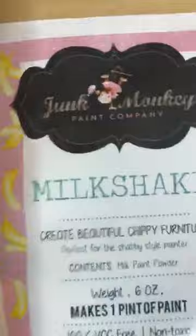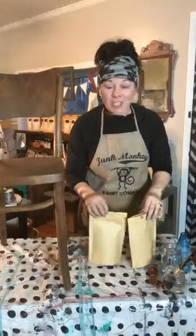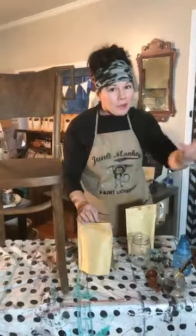And when we say it creates beautiful chippy furniture, man, did we get chippy last night, right? Who was here and saw the chippiness go down? It was crazy chippy, right? But we brought it back thanks to some extra bond, which you guys know you can control your milk paint with. So I'm going to get started.